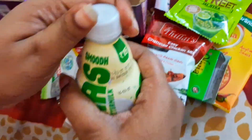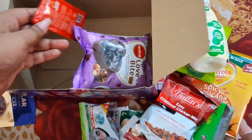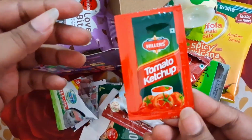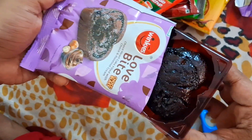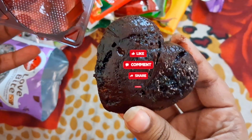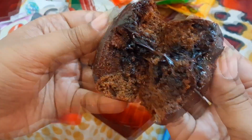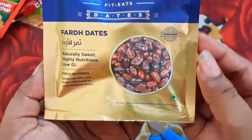Here comes the Chaas, the buttermilk. This is the spiced buttermilk. You can taste it. It is good, but it's spicy. We have here tomato ketchup in the gift box. Okay, no ifs and buts, you got to taste it. This is Winkies choco filled and hazelnut filled cream cake. You will love it. Here ends the items in the gift box, but you have got two special free gifts as well.